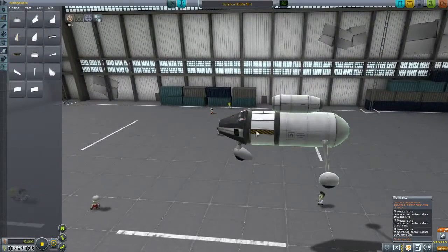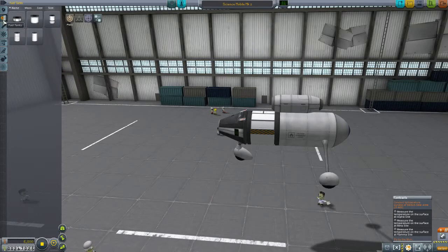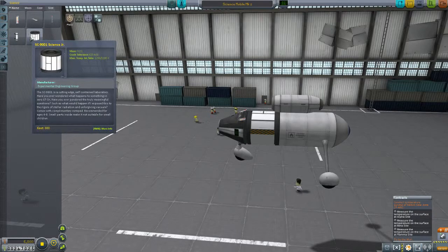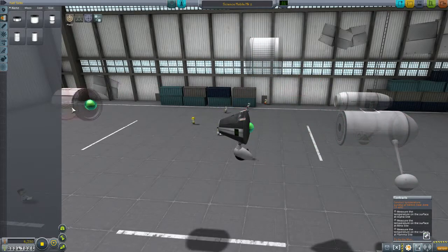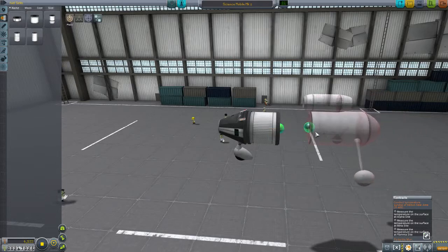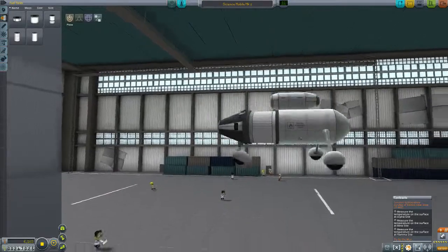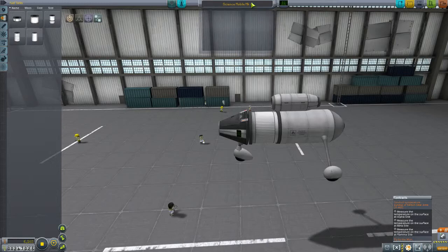We could shave a little more if we got rid of this, but I'm worried that that will make it more unstable. How much is the Science Junior? 880. I could put this on in its place and get rid of the fuel. Save a little bit more money. Yeah. Science Mobile. Mark 3.